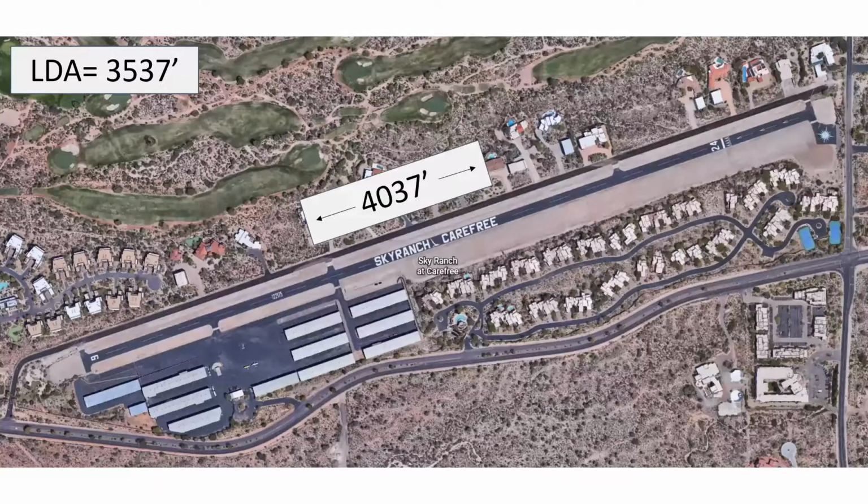Okay, but I said we had a couple other considerations to talk about, which was, is our effective LDA really 3,537? And you may recall we have talked before about the concept of runway safety areas.